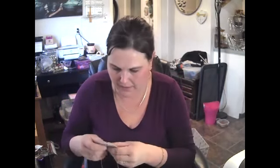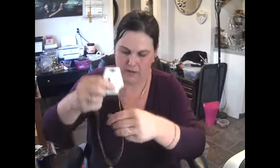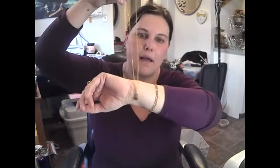And then I got this necklace for $5.50 and it was a green tag and it's gold tone with a little owl and a tiger eye. And I have a couple of little owls. I freaking love it.